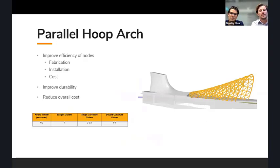So the goal here is to improve the efficiency of the nodes. As I mentioned before, we're thinking fabrication, installation, and cost. So there are 3 big factors that are going to influence the structure. So we're once again trying to reduce the overall cost. I've got a table here showing the relative cost of glulam. So straight glulam that glulam producers have, that's a cost of 1. And as soon as we start to introduce singly curved glulam, that cost jumps up to about 2 or 2.5. But as soon as you introduce double curved glulam, the cost jumps up to between 6 and 8. So that's a pretty hefty jump.